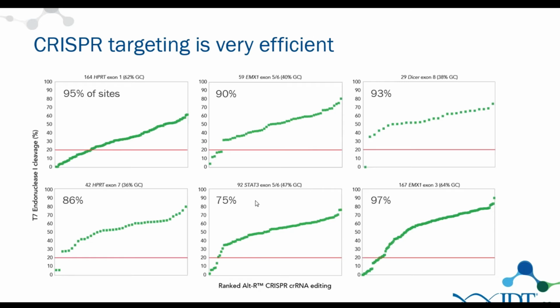So bottom line, when you work with a couple of sites, you want to make sure that you work with sites that have very high efficiency and that are predicted to give the least possible off-target effects when designing them. As we said, one of the ways to do so is using the Zhang software.